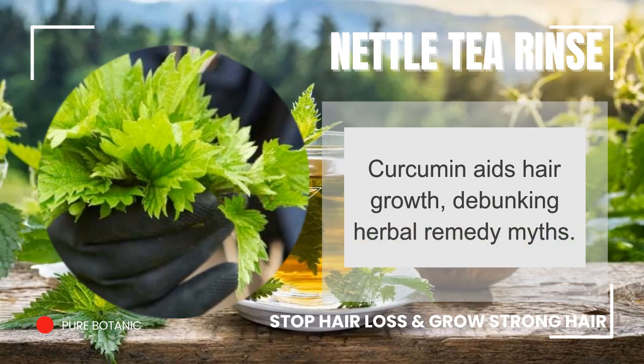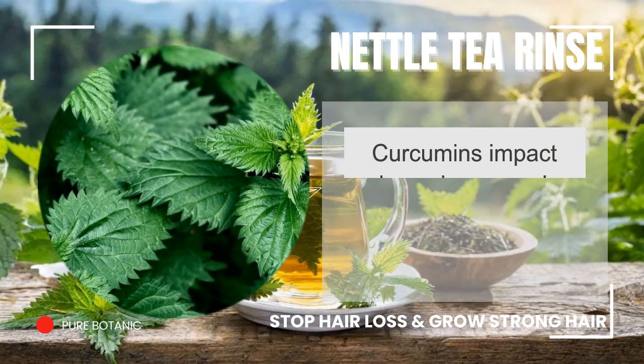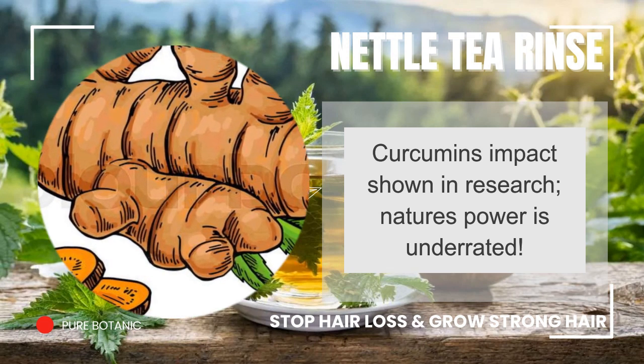Some folks think herbal remedies are just old wives' tales, but did you know about curcumin's role in hair growth? Research published in the Journal of Cosmetic Dermatology highlights curcumin's role. So, while nettle hasn't had a starring role, don't underestimate nature's power.